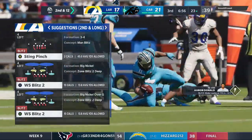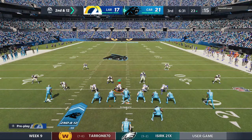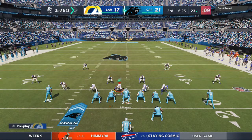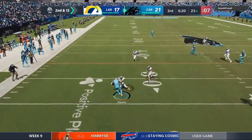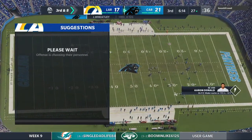Brings up 2nd and 12. So the opening play of the drive goes backwards. Now they'll come up on 2nd and 12. Here we go. Throwing, Bridgewater. And he's got his man out of the backfield. That's complete. Bridgewater's 4 yards on the pickup, and it'll be 3rd down.